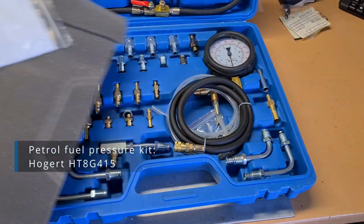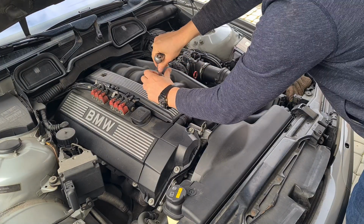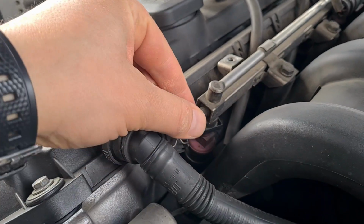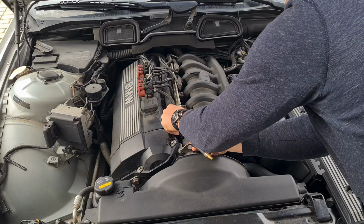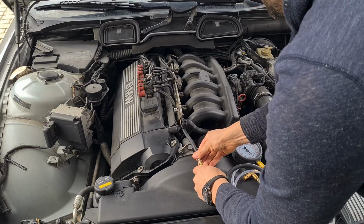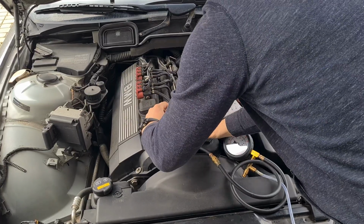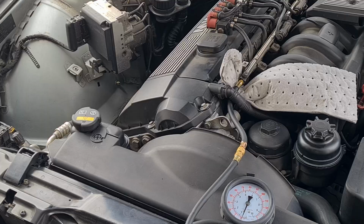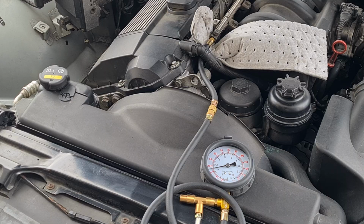I've ordered a fuel pressure test kit. I will check the rail pressure. Let's disassemble a few things first. Not sure whether the tool should work like this or not, but the gauge was rising quite slow. The pressure reading is 3 bars. Should be 3.5 bars on these engines.